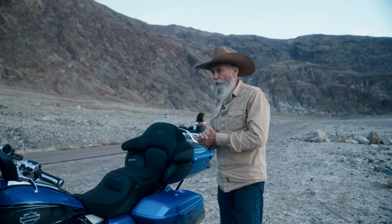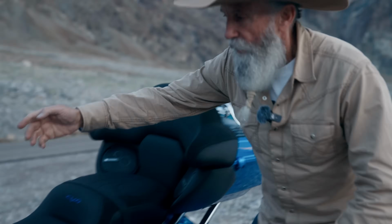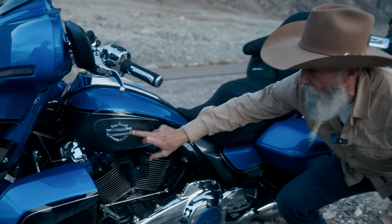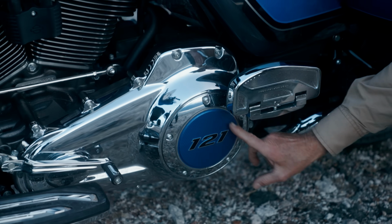So I love the amount of detail. I love the coloring. I love the CVO badging here. I love the Harley shield. I mean, it's stepped off the bike. It's in the gray area, silver, and it's got a little outline of blue. And look at this detail right here, blue on the chrome.